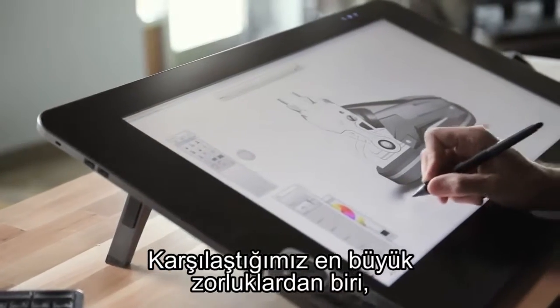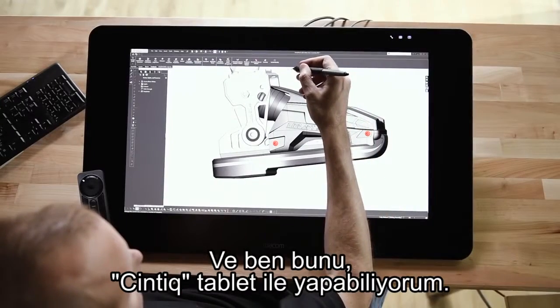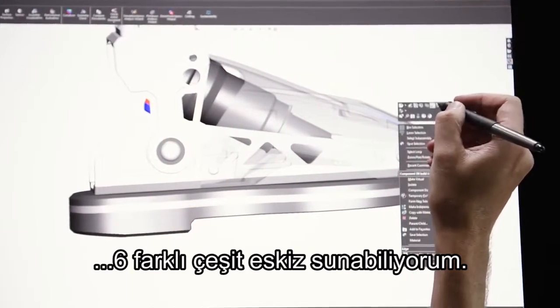One of the biggest challenges we face is extracting a customer's vision out of their head. And I'm able to do that with the Cintiq tablet. I can sketch 6 different variations of what I'm interpreting from them in the time it would take me to create one 3D model.